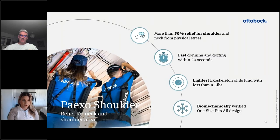So really quickly, our Paxo shoulder is the most studied on the market, and it's also the lightest on the market. I think we have over 13 studies now, and it's been shown to relieve the shoulder and neck area of stress and the forces from repetitive motion and overhead work by 50%. It's quick donning and doffing.